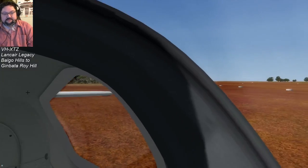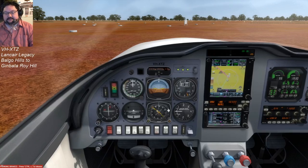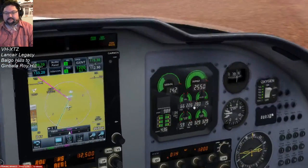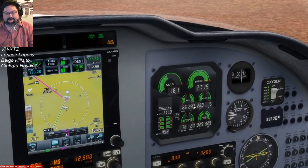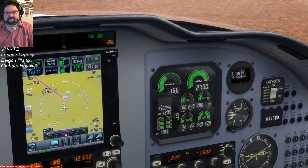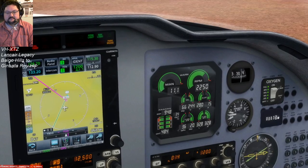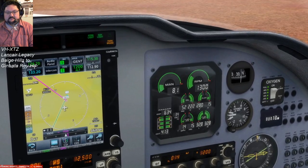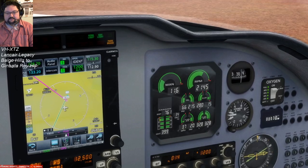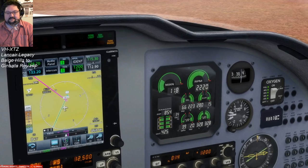Just gonna sit around here, make sure there's nothing behind us. Great. Parking brake is in, we'll do a run up. Okay, manifold pressure should be up to 22, I think it was. Was it 20? Nope, there it is, 17. It's quite warm, isn't it? RPM, 2200. There it is, almost getting it there. That's close enough.